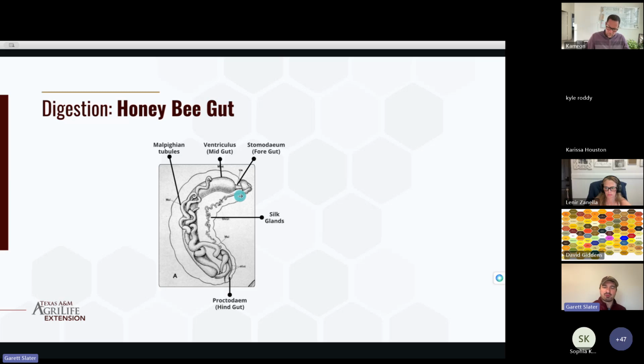Now, the major difference between an adult bee and a larva is this: they still have the foregut, which is the esophagus. They still have the midgut, which is the digestive part. They also have a hindgut, but the midgut and the hindgut are basically closed off from each other. So the larvae are unable to defecate within the colony until they go through metamorphosis and start developing into an adult bee.